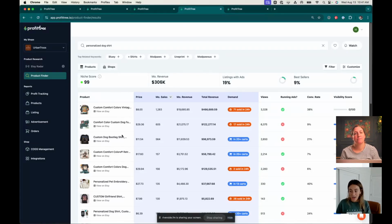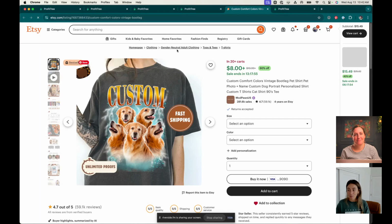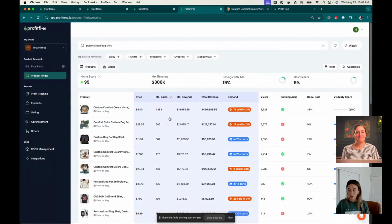Another one here is this custom colors personalized dog shirt, right? But there's this one style in specific that is just absolutely crushing it. So I'm sure everyone has seen this all over the internet. It looks like this, right? A really, really good opportunity there that is obviously doing really well. So if there's a way that we can make an additional spin on this and try to add more value or make it slightly different, then I feel like this is just something that's really, really hot.